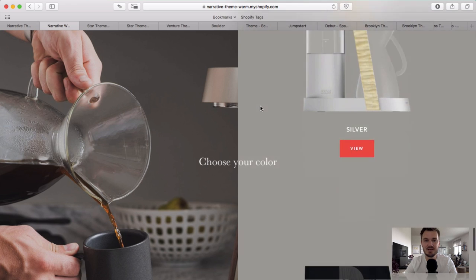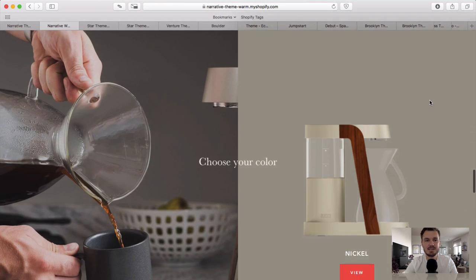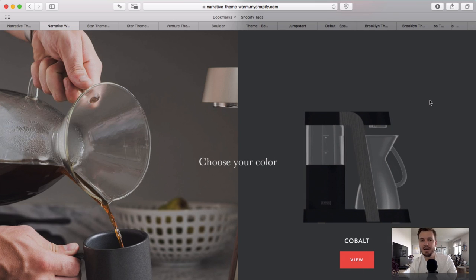This just looks incredible because let's say we're up here and we're just scrolling really quickly. What's actually going to happen is that this is where we're going to come to, and it just looks incredible, especially if you've got a product that's maybe a little bit higher in value. I think that this website is going to be perfect for this.